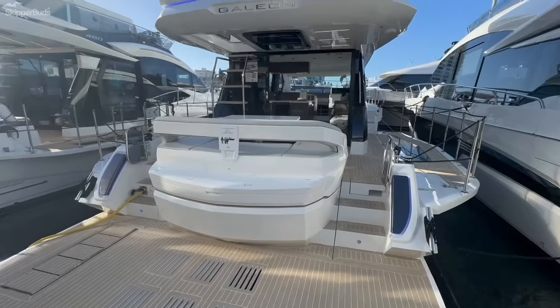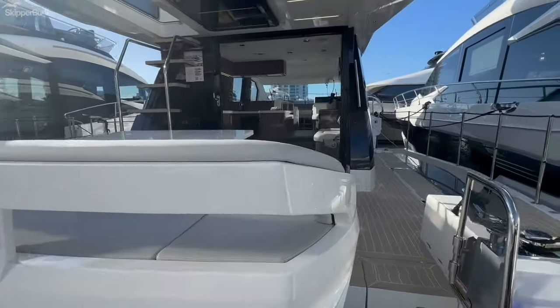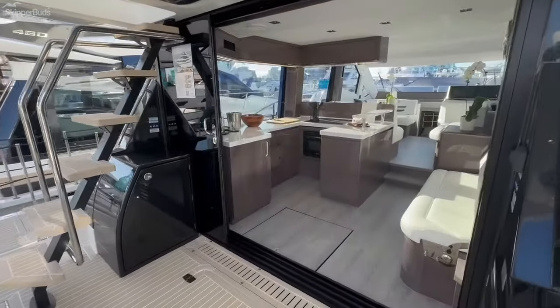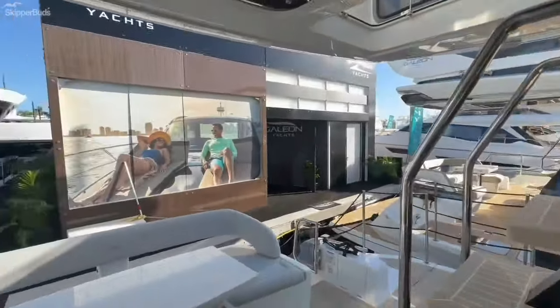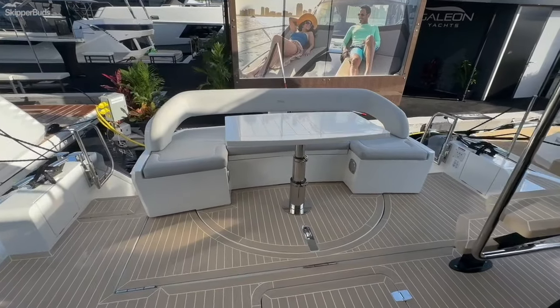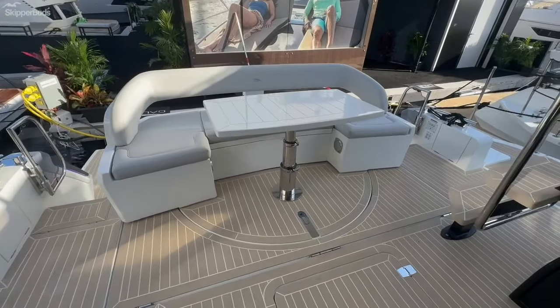The Galeon 50 Fly has been a staple of the Galeon family for quite some time. This particular model has been redesigned over the last year and has features on it that you would expect to see only on much larger yachts. Some of those features will include a dinghy garage directly under the seat, and this aft bench seat does a 180 degree turn so you can be facing the back of the boat.